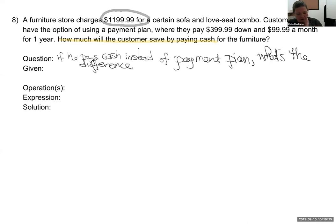Okay, so what do I know? What's been given? The amount. Which amount? The total. The certain sofa and love seat combo price. Okay, so that's the price, Maricela's calling it. So I'll write that down here. Maricela, is this the price for the payment plan or the cash price? Cash price. I want to be really clear what my numbers represent before I start my setup. Okay. What else do we know?